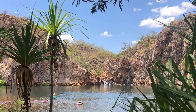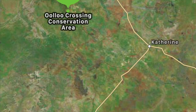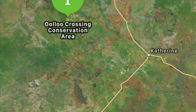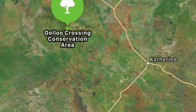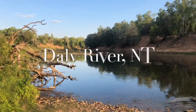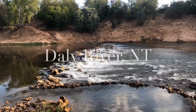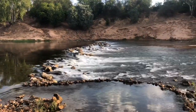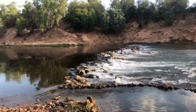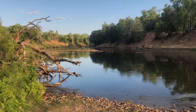Well, I'd done a fair bit of online research to try and find where our next night's camping would be, and I decided on a place called Lulu Crossing, which is on the Daly River, further north of Katherine. Welcome to the Daly River in the Northern Territory. So we're about 200 kilometres south-southwest of Darwin.